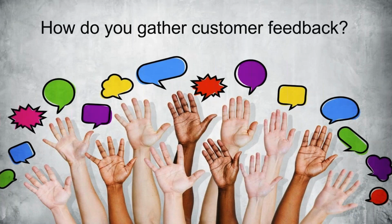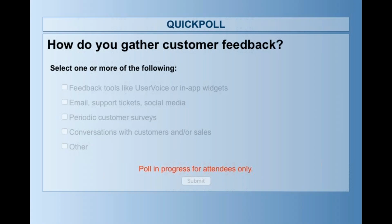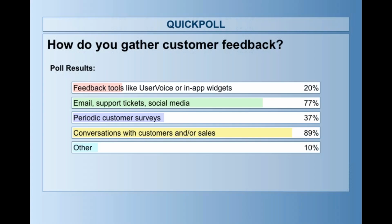So jumping in, the first thing we like to do, as always, is start with a poll just to get a sense of how you collect feedback from your customers now. So we're curious about what some of those ways are, what the channels are, right? Is it through your app or something like a user voice tool? Is it through email support, surveys? Do you just talk to a lot of customers? Is it being driven to you or given to you by sales or something else? So maybe just give that a few more seconds. Lots of you have voted. Thank you. Okay, I think we can move on.